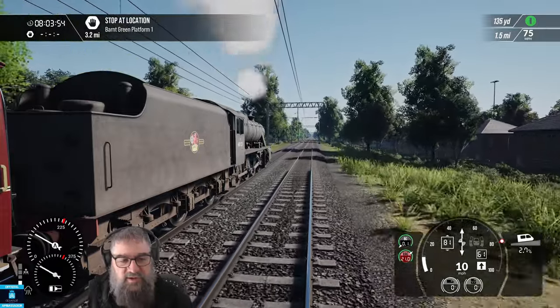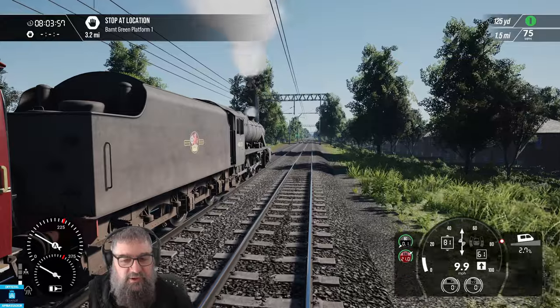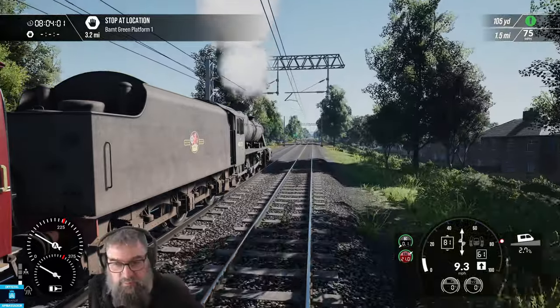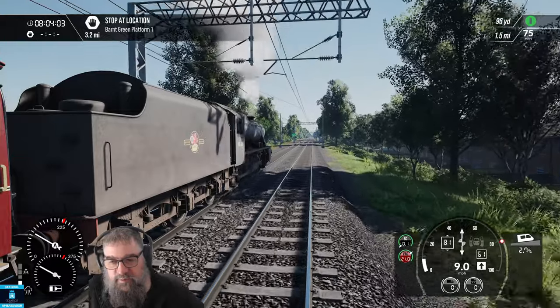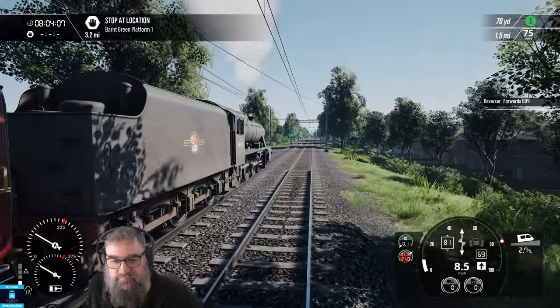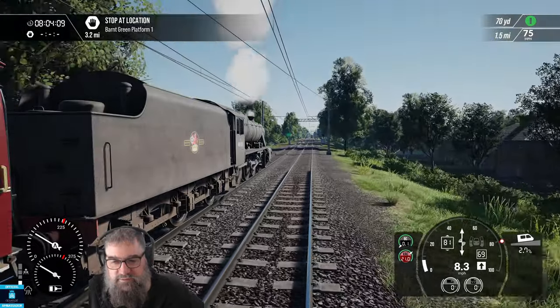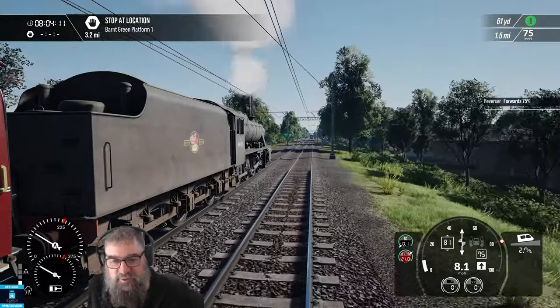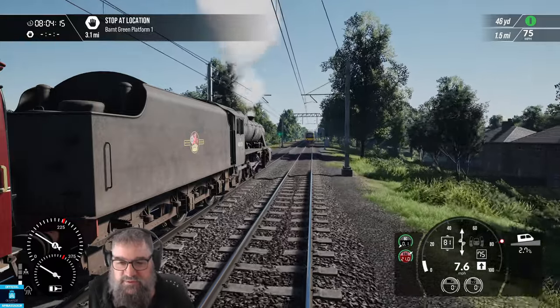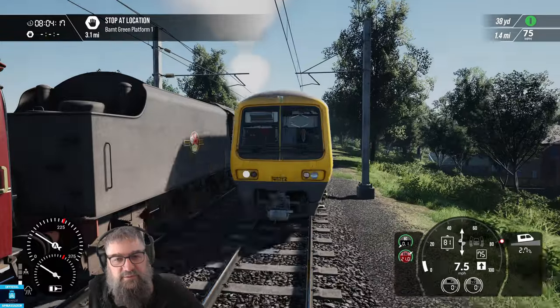Oddly enough, we are starting to create more steam, though, which is strange. And I think, like the 6P, we're going to probably have to go full forward on the reverser. Yes, 70% didn't help, so let's go full forward on the reverser. Ooh, we're still losing speed. Ah, 3-2-3.